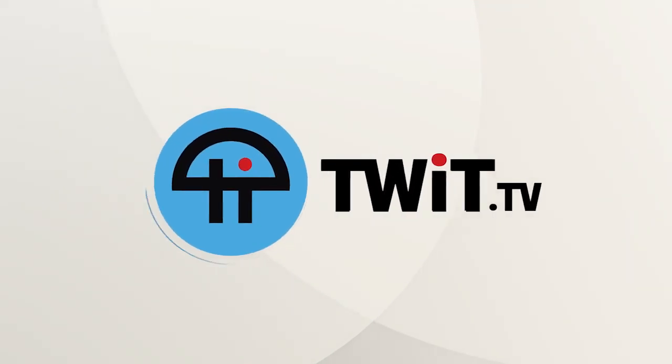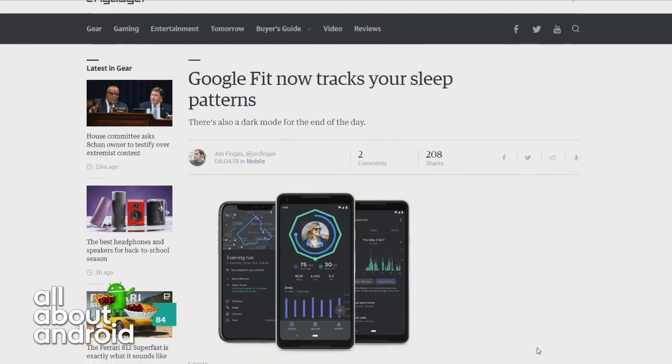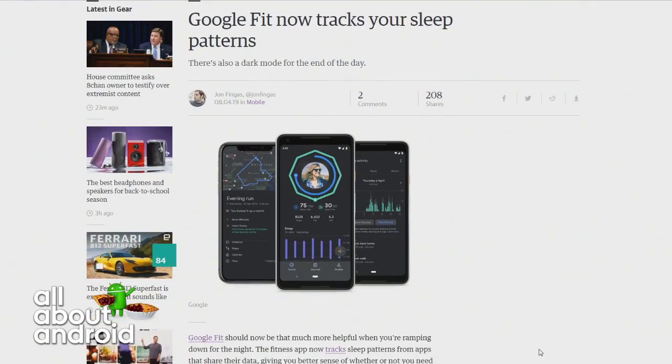This is Twit. Google Fit got an update, and yes, it brings the dark theme, just like everything else. That dark theme will actually, in Android Q, switch based on the system-wide dark theme setting, from what I understand. So this is yet another Google app that ties into that. But they've also included detailed sleep logging.